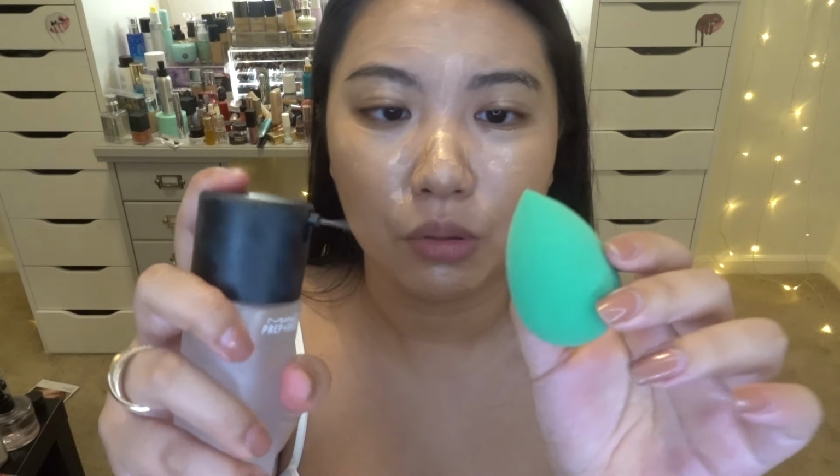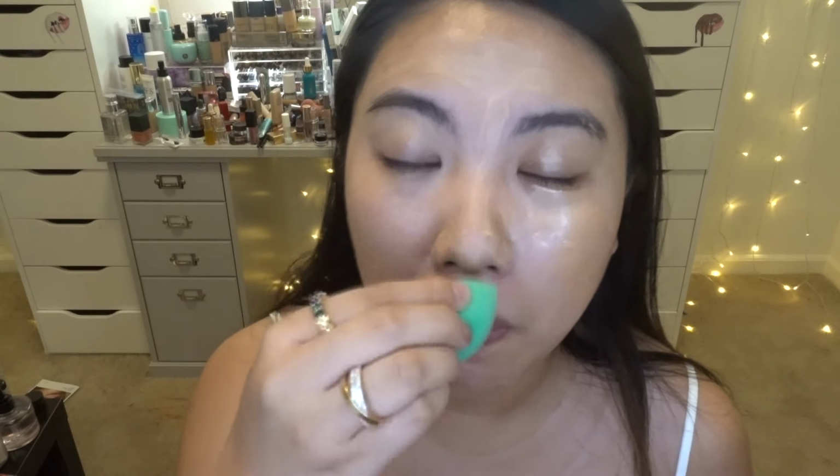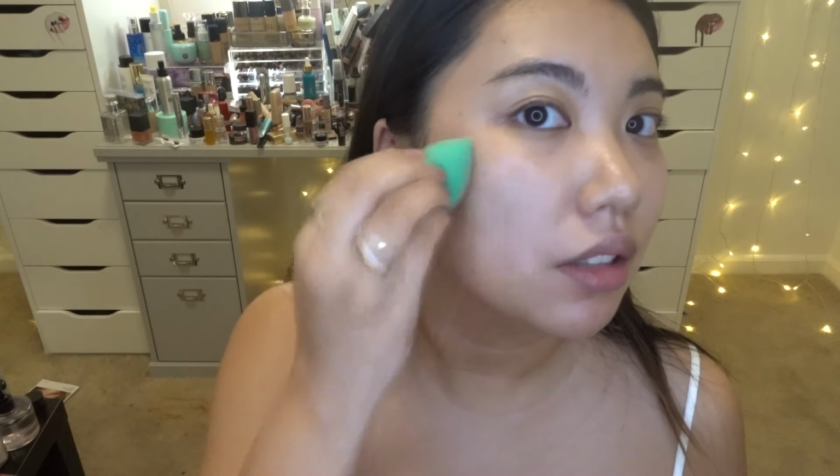To blend it out today, I'm going to use a green beauty blender, and I'm going to wet it using Fix Plus, because I feel like a setting spray is more potent than water. So I always use a setting spray. Here it is. Once you blend it out, as you can see, it is very dewy. It just gives your skin a glow. Once you put your foundation on, the glow will be a glow within, which will be really natural. I really love it. I think this is a good primer.